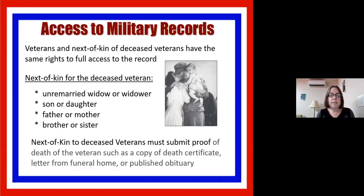Now, next of kin, for those files after 1960, they're still considered restricted and they're non-archival. They consider the next of kin an unremarried widow or widower, son or daughter, father or mother, brother or sister. They do want you to provide proof of the death of the veteran, a death certificate, letter from funeral home, or a published obituary. So you will need that, even though you are listed as next of kin. So that's very important to know if you want to get any of those military service records after 1960.